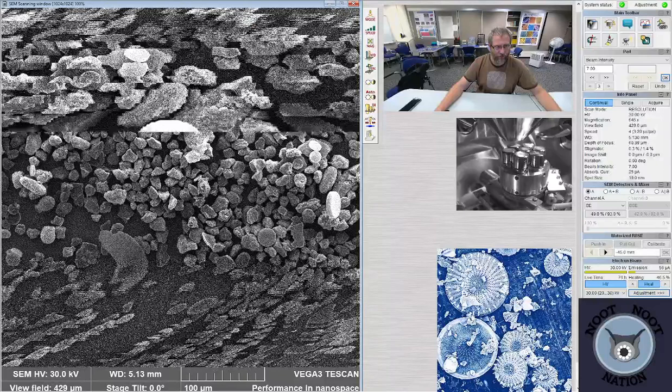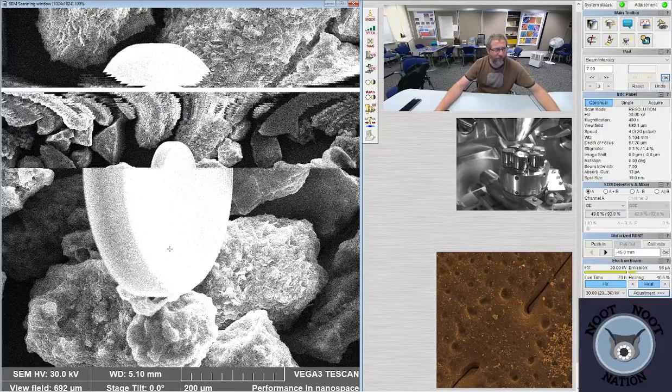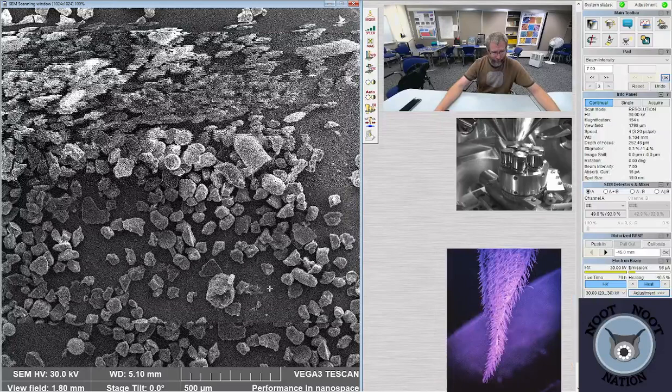Big diatom, pointed right at us. Not sure, could be Arachnodiscus. It's really big. But there's a glare on it because it's pointed right at the detector. And unfortunately, I don't have any way of stopping a glare.